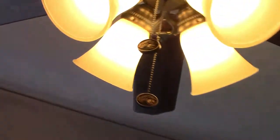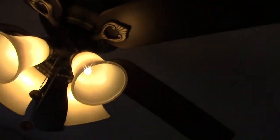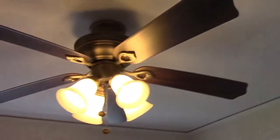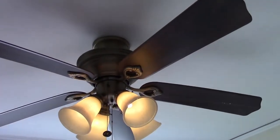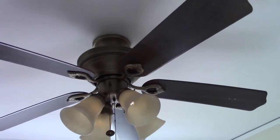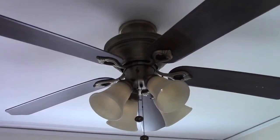I guess it's a Hampton Bay. You fan twerps, you can tell me what it is. I don't give a shit, but you can tell me. And you'll notice that if I dim the light down, it's very, very sensitive. And different rooms do different things here, I found. That's actually all the way dim.